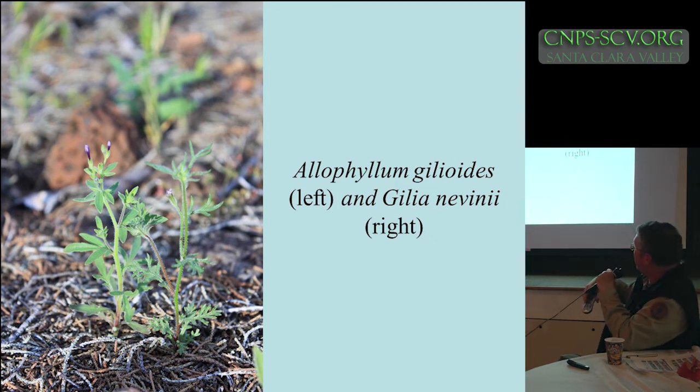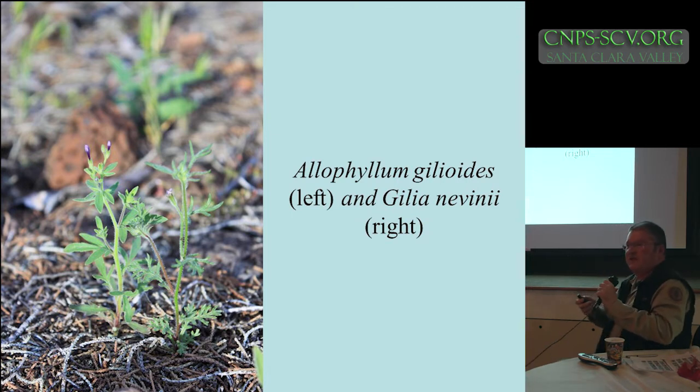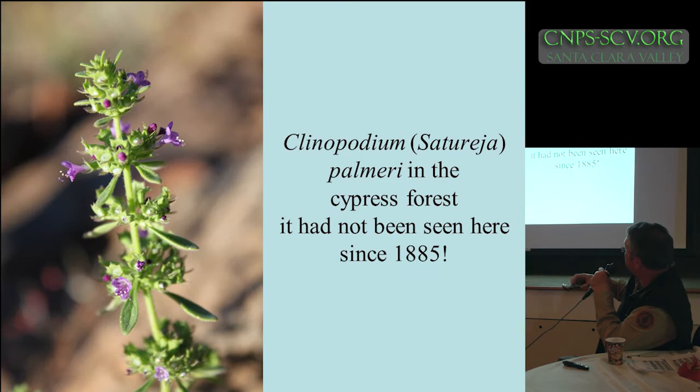Then the Allophyllum gilioides on the left, and Gilia nevinii, which is an island endemic, which is also on the California Channel Islands, but it's the only Gilia, so it's very easy to work with Gilias out on Guadalupe. So that's the Gilia, that's the Allophyllum. The Allophyllum has usually just 3 leaflets that are prominent, with then some other smaller ones, whereas the Gilia is quite divided. But it was interesting to have them both side by side. That flower is a little bit out of focus, but you can see they look very similar.